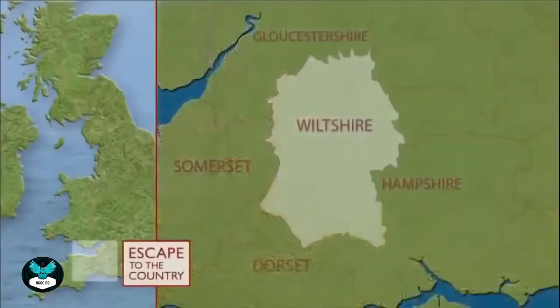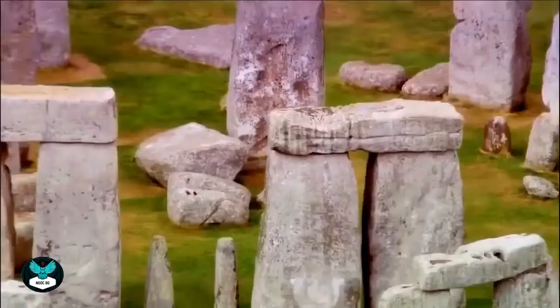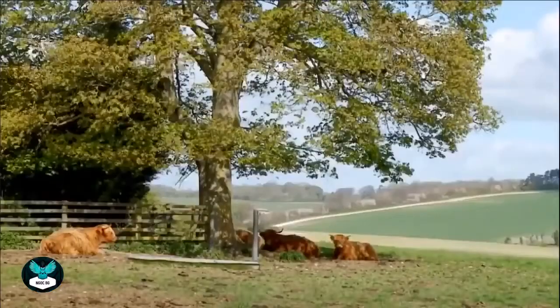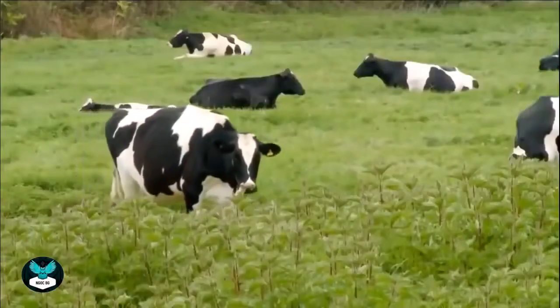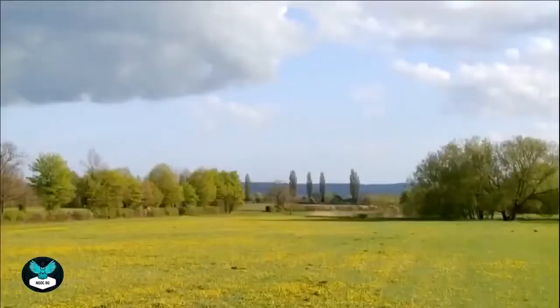Landlocked Wiltshire shares its borders with other southern counties, including Dorset and Hampshire, all of which fell historically within the Anglo-Saxon kingdom of Wessex. Its rural landscape is also home to more ancient Neolithic sites, such as Stonehenge, whose mysterious circle of monoliths remains a place of pilgrimage today. Much of Wiltshire's chalky uplands and lush pastures stand testament to its rich farming heritage, and its swathes of open countryside remain a draw for many in search of a rural bolt hole.